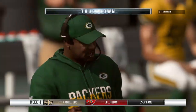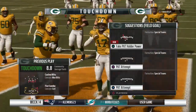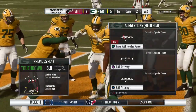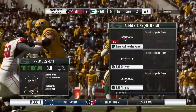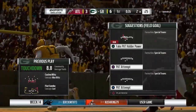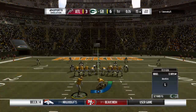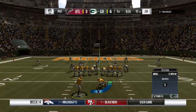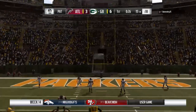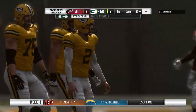And he will get this into the end zone. Touchdown, Green Bay. Davante Adams with touchdown number 8 on the year. And the Packers have taken the early lead. On is Mason Crosby for the point after. Crosby with the extra point, and that makes it a 7-3 lead.